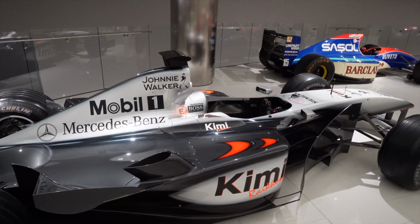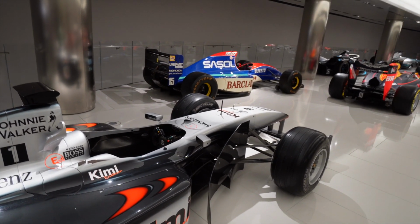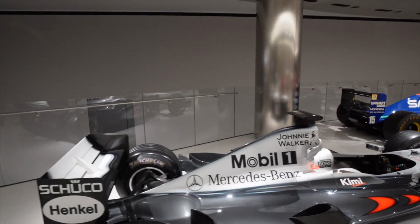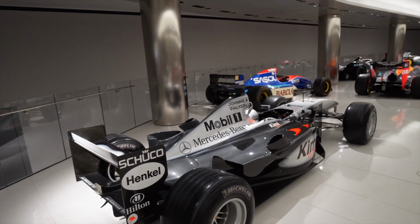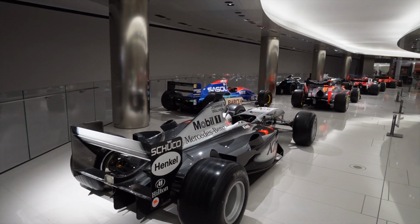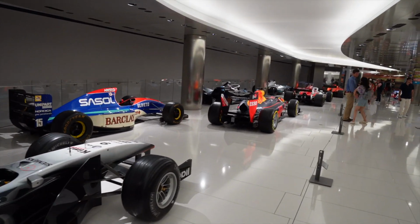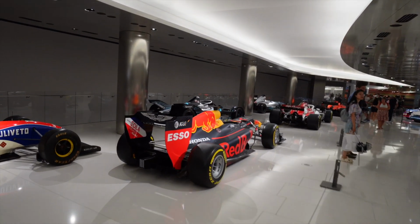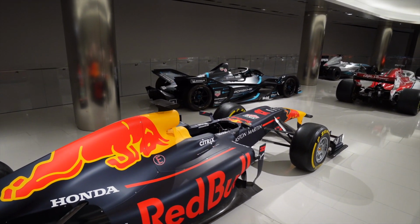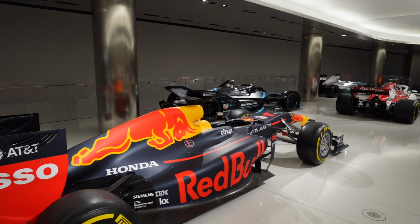Here's Kimi Räikkönen's Mercedes McLaren. Look how simple the wheel is. It doesn't have all of the electronic stuff on it. Ooh, what's this one? From 2004. I didn't realize he started racing that long ago. So that probably explains why it's a little more analog than the ones now. If we look at Max Verstappen's wheel here, well, a lot more. Oh, looks like they actually don't have it on there. Yeah, so the wheel's a little bit more complicated, but not too crazy.